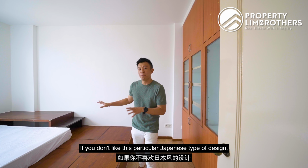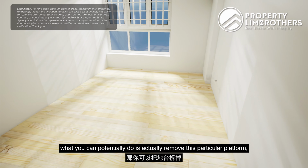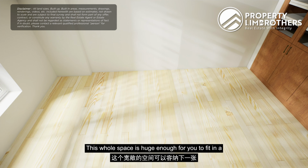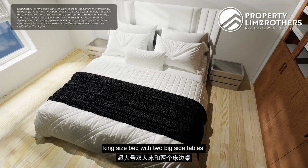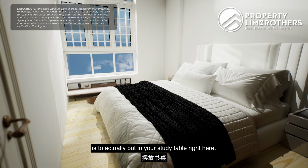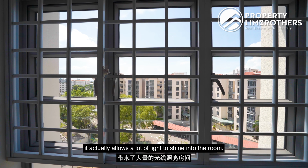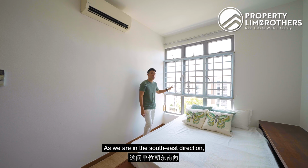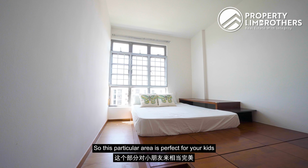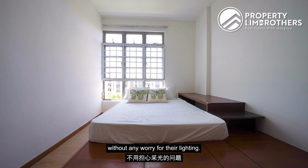If you don't like this particular Japanese type of design, what you can potentially do is actually remove this particular platform, change this whole space into the sleeping area. This whole space is huge enough for you to fit in a king size bed with 2 big side tables. And on top of that, what we can suggest for you is to actually put in your study table right here. So with these 3 panels of windows, it actually allows a lot of light to shine into the room. As we are in the southeast direction, there's a little bit of morning sun, but there's no west sun. So this particular area is perfect for your kids to actually have their study area being done over here without any worry for their lighting.